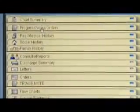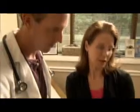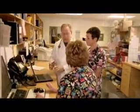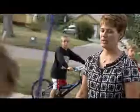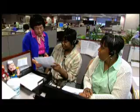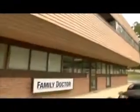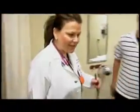This new model uses information technology, electronic health records, e-prescriptions, and same-day scheduling to deliver care that works for patients and doctors. Best of all, this new approach leads to better health outcomes, all while holding the line on costs. That's why patient-centered medical home pilot programs are underway all over the nation. And people are starting to take notice.